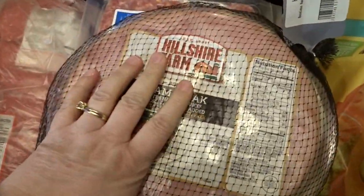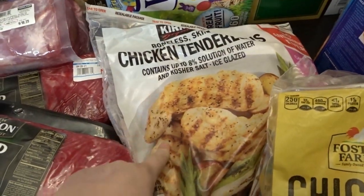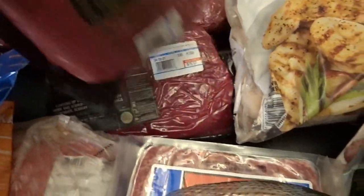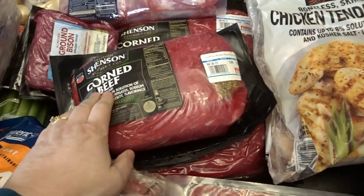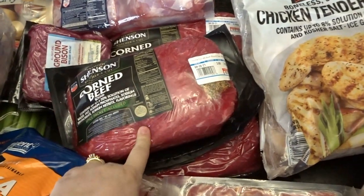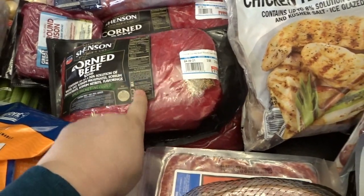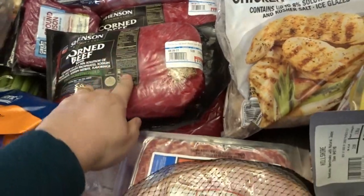So some good ham there, and a big bag of boneless, skinless chicken tenderloins. And then I got 3 corned beefs. You can see here 3. We love corned beef. Our whole family loves corned beef, and I usually make at least 2 big ones on St. Patrick's Day, and usually an additional one for corned beef hash or to have a second meal of corned beef. So I got 3 of those.